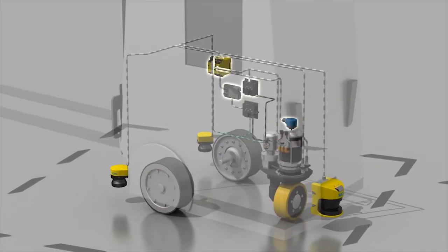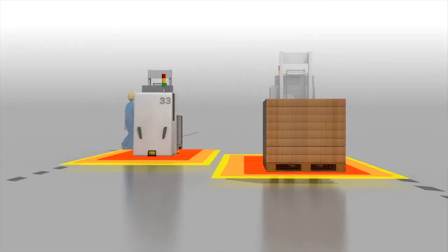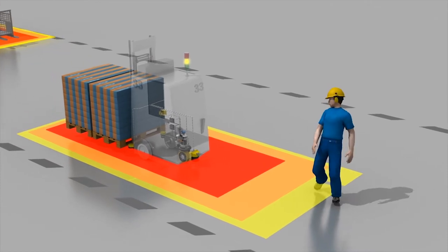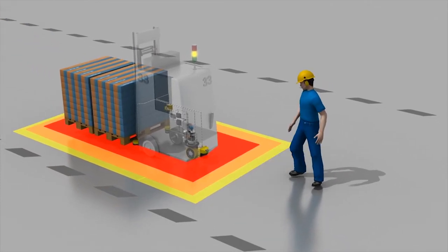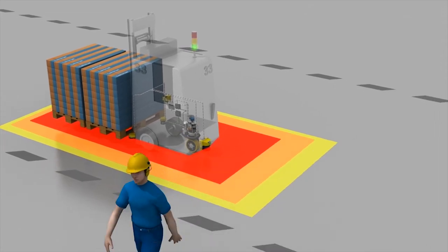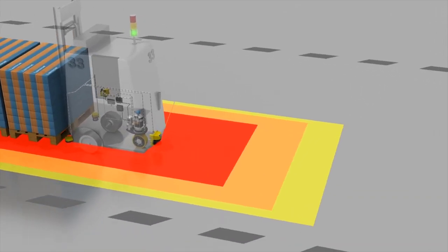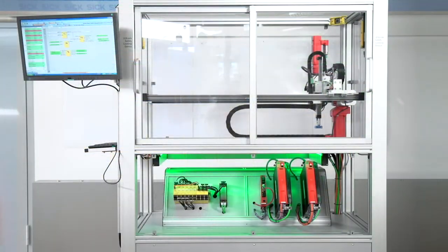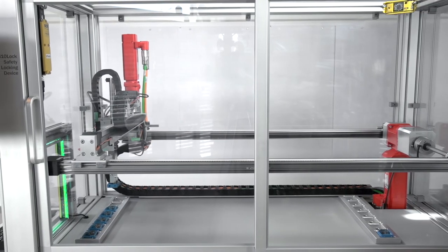Together with safety laser scanners from Sick, it monitors vehicle movements. If an obstacle is detected within the warning field of the scanner, the drive monitor sends a signal to the drive control and the vehicle speed is reduced. In addition to mobile applications, the drive monitor ensures safe machine movements for stationary applications.